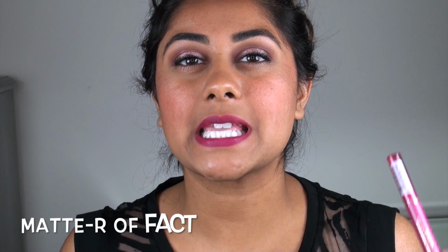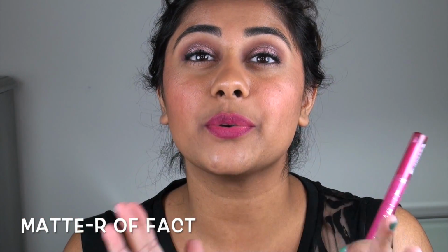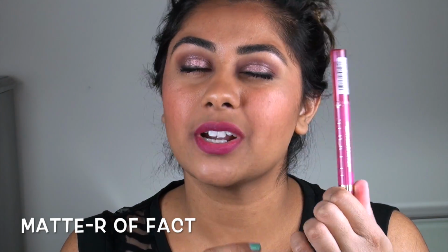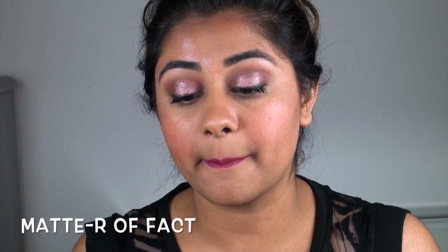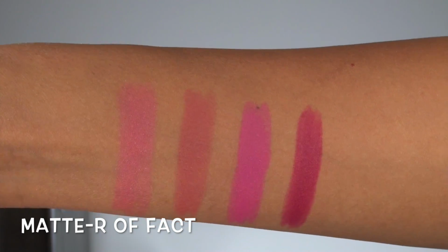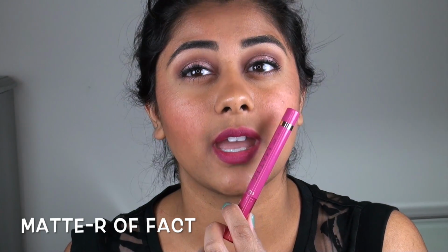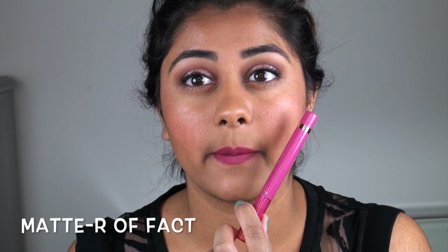This next shade on my lips is Matter of Fact, and this one is beautiful. This one actually really surprised me. I wasn't super excited about this one looking at it from the packaging, honestly, but it's gorgeous. It's a beautiful deep berry red color. From the packaging it looks more like a fuchsia pink, and you guys can actually see how it goes on. It's quite a bit darker and quite a bit more berry.